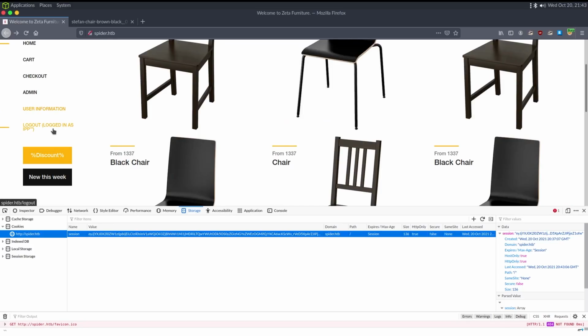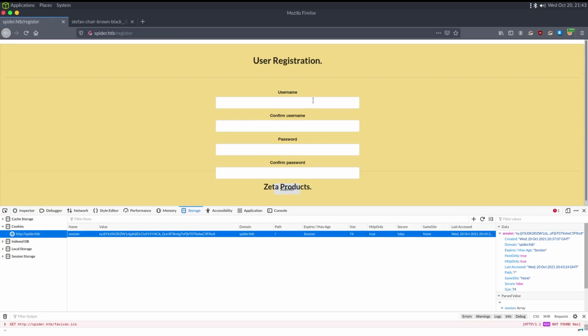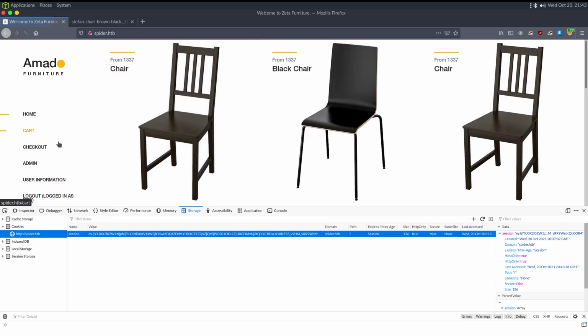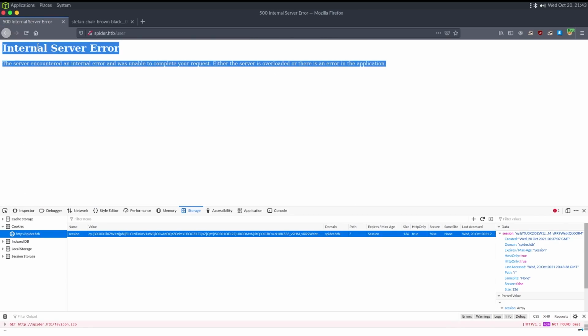So the next thing I want to try is the SSTI. So that's the server-side template injection. So I'm going to do IP, double bracket, password of password, log in, user information, and internal server error. So now we know we have some type of server-side injection, or SSTI.